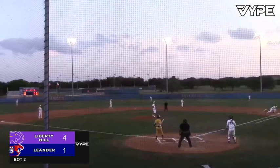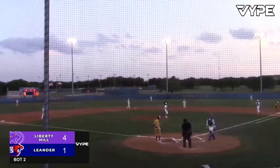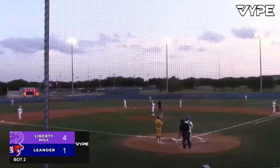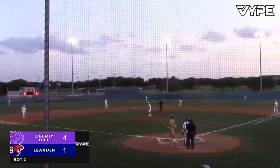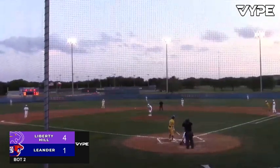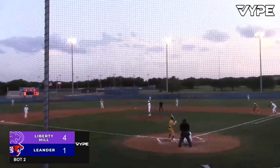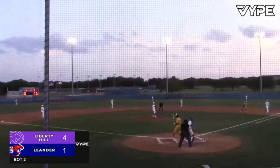Ball outside through the first, pretty close. I think Capers thought that was close, and Hayden Sisson thought it was out as well. You can see by his face here. 2-2 now. And big cut, fouled straight back.